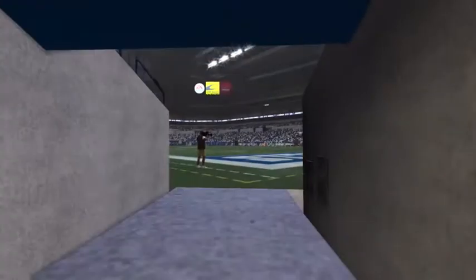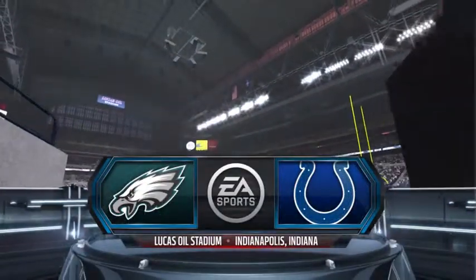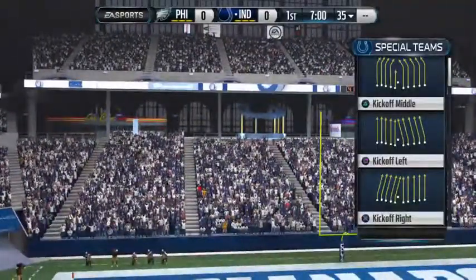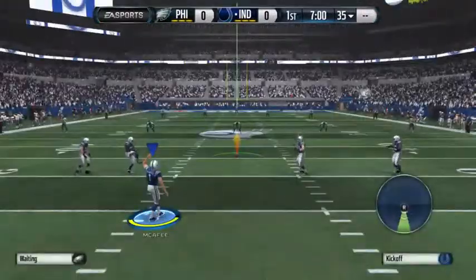The lights are on bright, and that means it's Monday night in the NFL here on EA Sports. Phil, we've got a couple of the best tight ends in the game on each sideline today, and they could be the difference makers. You know, these tight ends, they can do it all.